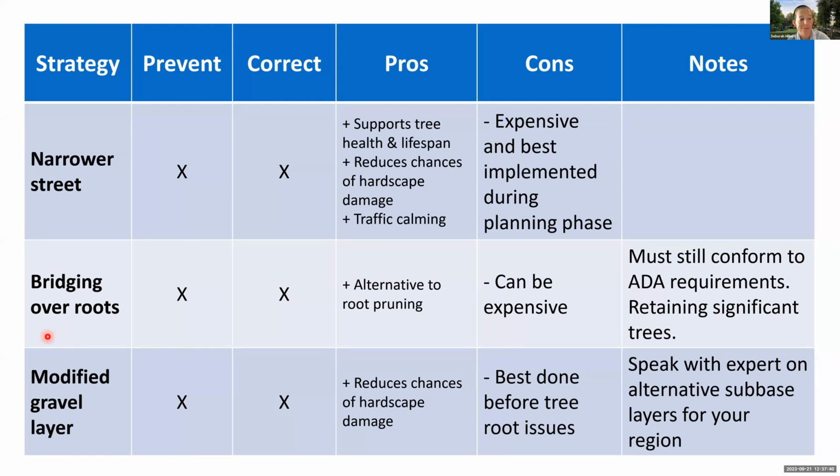Something that I don't see enough is bridging. So literally building bridges over that root plate area. And this can be done beforehand or after. It's an alternative to root pruning. It can be expensive. There's different types, but you still have to conform to ADA requirements, both with the slope and the width of that bridge and the material.